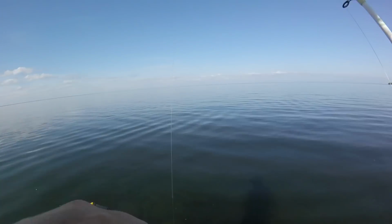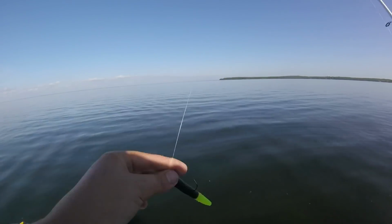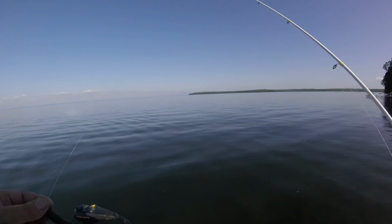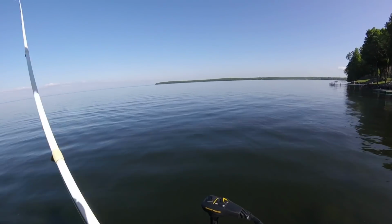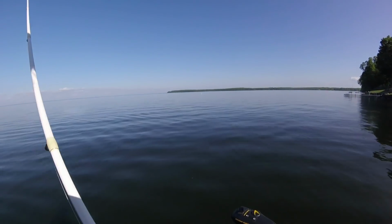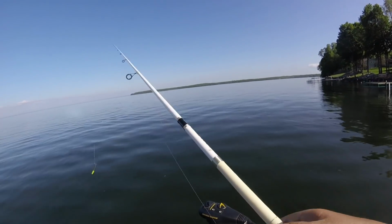Okay, dudes, so today I am starting off with a little Ned rig, a little chartreuse tailed green pumpkin Ned rig. And like I said in the intro, I'm just cruising around this whole shoreline looking for beds. It seems like the past couple fish I have found on beds have been pretty stuck. So stay tuned, and hopefully we can get some fish in the boat. And hopefully they're huge, because I like huge fish.